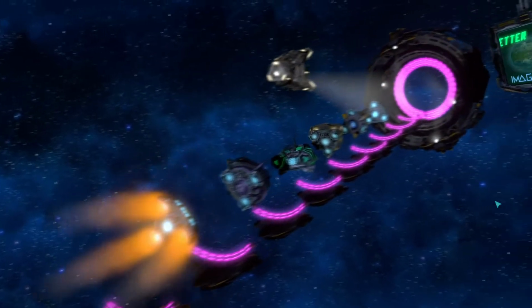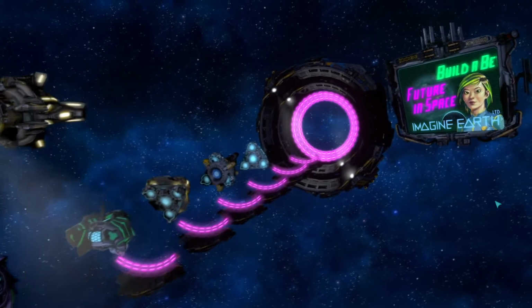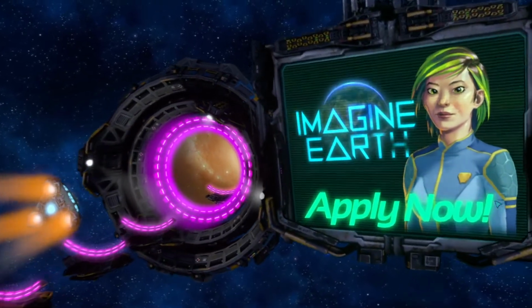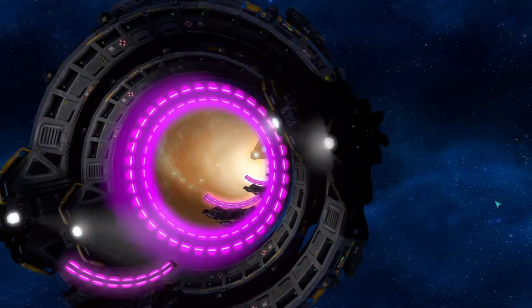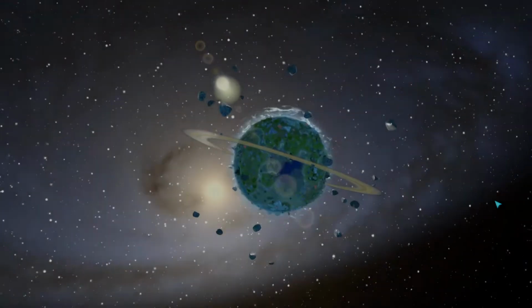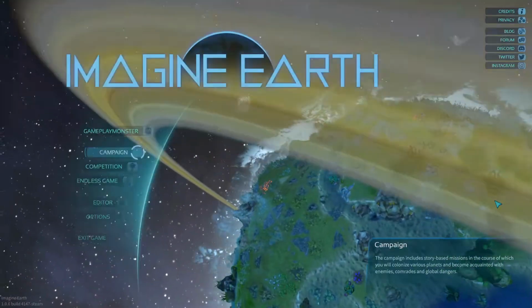Our team at Imagine Earth Ltd. is convinced that only a development strategy that ensures the quality of life for our colonists and protects the planetary ecosystem can have long-lasting success. Apply now as a colony manager at Imagine Earth Ltd. Imagine Earth Limited, building a better future in space.